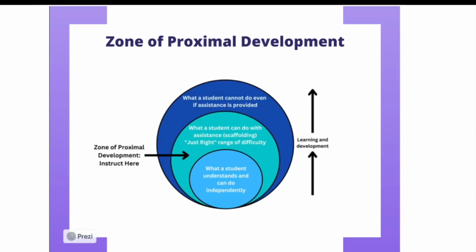And then this is the zone of proximal development. This is a good way to think about the difficulty of your lesson. So it should just be right in the middle, just right. This darker blue is what students can't do even if help is provided, and then light blue is what a student can do by themselves. So you should focus your lesson on the things that students can't do by themselves just yet, but can do with you helping. So that is the zone of proximal development.